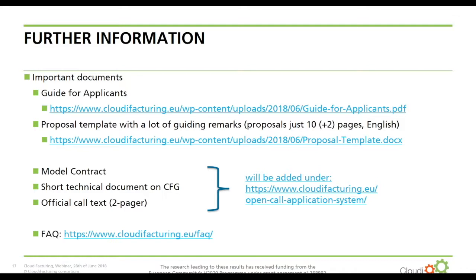In addition to those ones where you find the links already, we will have more information on our website soon, which is the model contract. So this is the contract that applicants have to sign with the coordinator, which is Fraunhofer in this case, once you are selected. We will also publish a short technical document on the CFG. CFG stands for CloudiFacturing, the CloudiFacturing platform that gives you an insight into how our platform looks like, to which the software providers have to deploy their software.